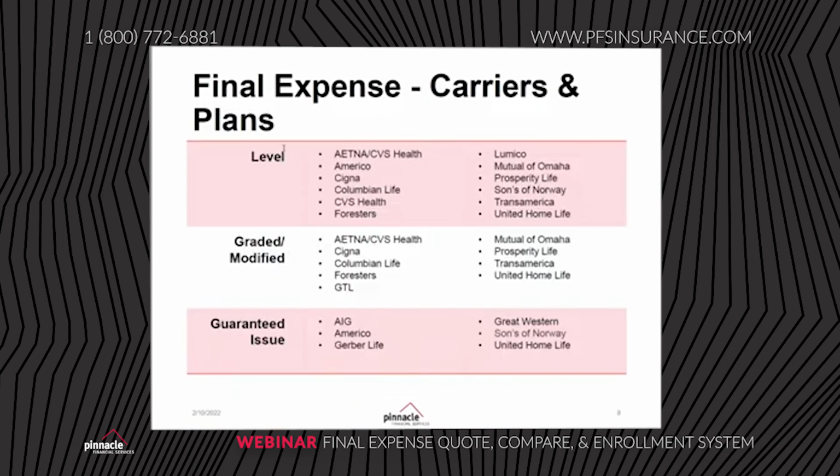And speaking of that, here is a list of all the final expense carriers and the plans that we have across the board, from level, graded, modified to the guaranteed issue plans. So we have plenty to choose from. So if one company doesn't work for your client, chances are we can find them something similar, or last resort, we have these guaranteed issue options down here.